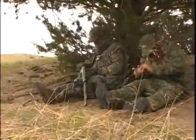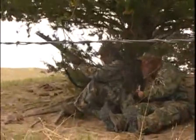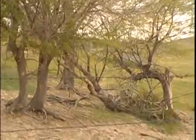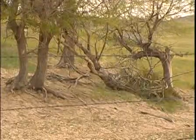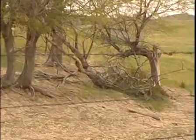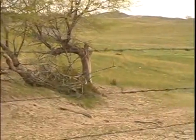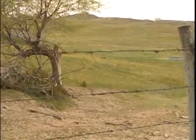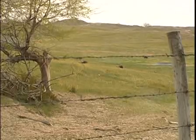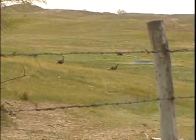Scott and Ken got set up just in time, because no sooner than did Ken get his gun up did the big bird show up. Scott's slate call, with its high piercing sound, might not be friendly to your ears, but it certainly was music to these gobblers.